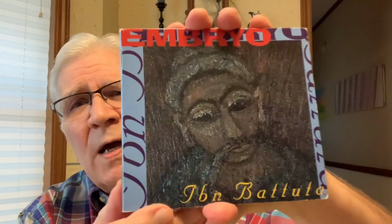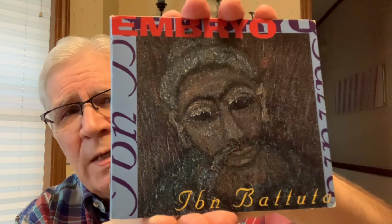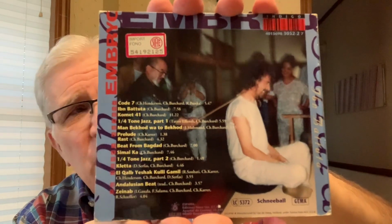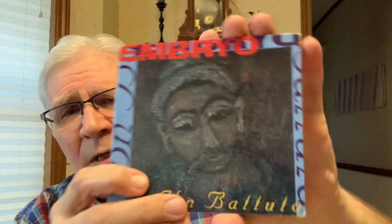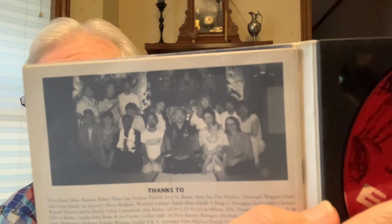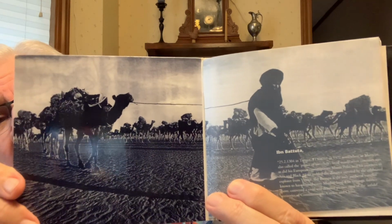But then I also listened to this one. This is Embryo. A lot of their albums are really cool. They're kind of a jazz rock progressive band. And in this one, they kind of jam with local musicians of the area, which would be kind of the Middle East, I guess, or perhaps Egyptians. There's a bunch of them right there. It came with a little booklet inside. I don't think this is on vinyl. But yeah, pretty interesting album.